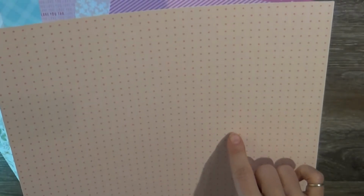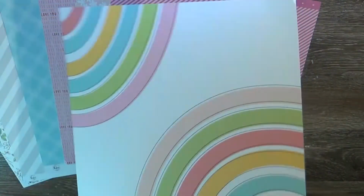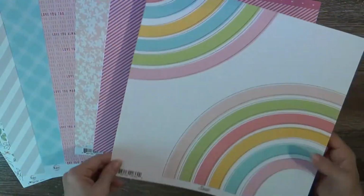Remember that game you used to play where you made all these little dots and then you would take turns drawing the lines until you filled in the dots, and you could play forever? That was a fun game. That reminds me of this, but I like this side.